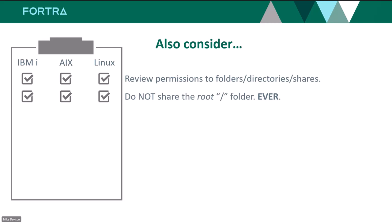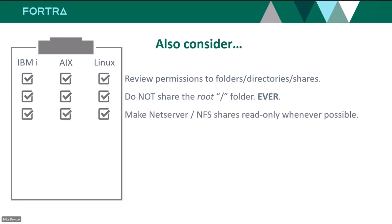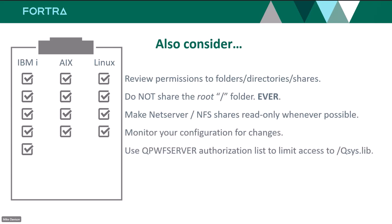Once that configuration's reviewed, set it and monitor it. Make those NetServer shares read-only whenever possible. Please don't have them read-write unless that's absolutely necessary. Monitor your configuration for changes. On IBM i, you can set QPWFSERVER, the authorization list, to limit access to QSYS.LIB.